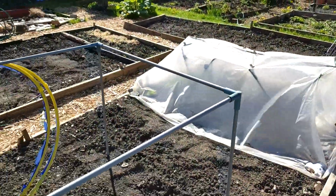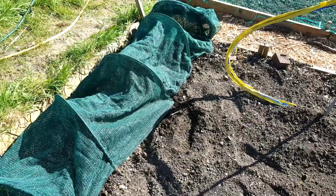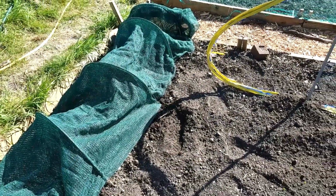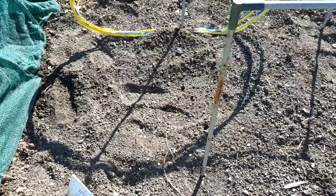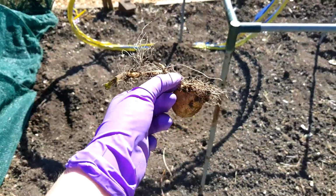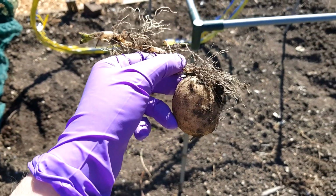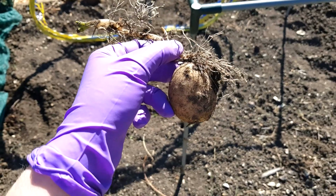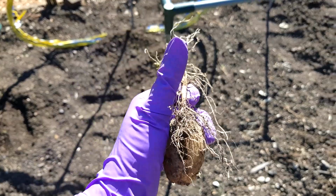So I was just putting the cloche back together and attaching the net tunnel over the sprouting broccoli, and I thought, look down there, that's a dandelion that is. So I tackled it, and it wasn't. I swear this plot really is just a plot that keeps on giving. I was going to make a potato salad this week, so that's great. Thanks, plot.